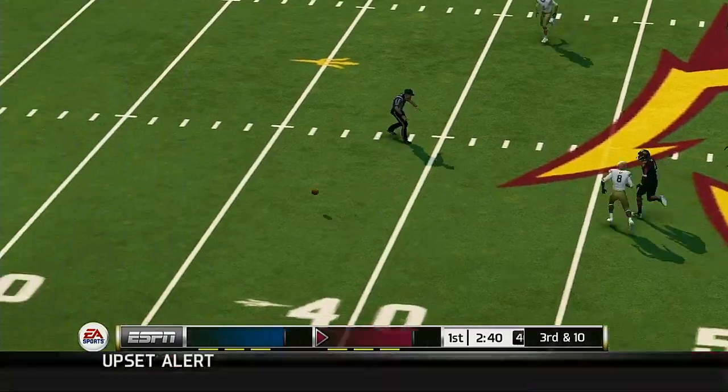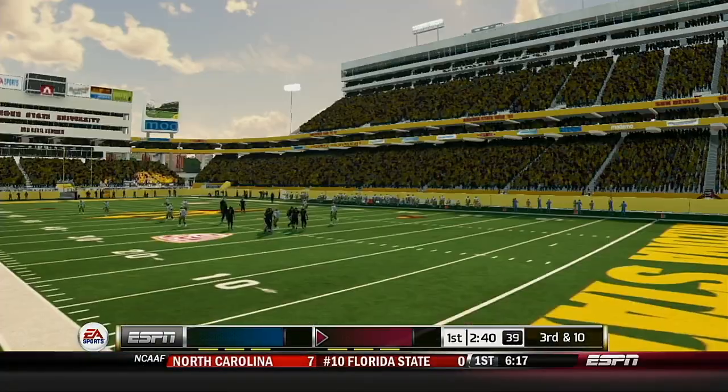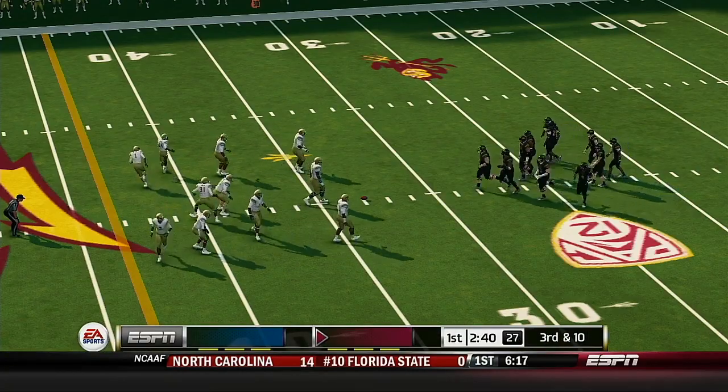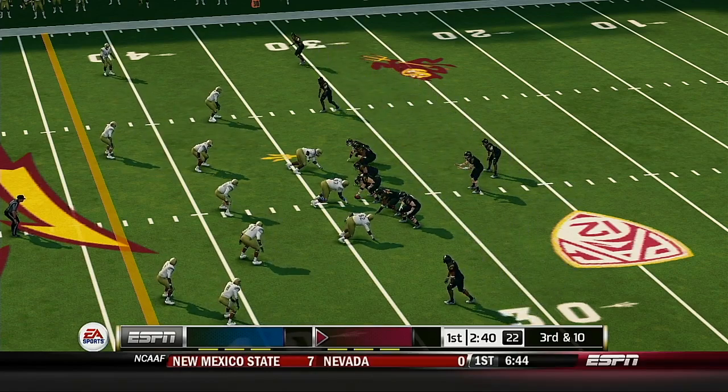Steps up in the pocket. Strike to his receiver, no good. Accuracy is such a vital part of being a quarterback. You've got to have an ability to lay the ball right into your guy's hands. Tight end left, tight end left. I'm here all day. Watch 14, watch 14.